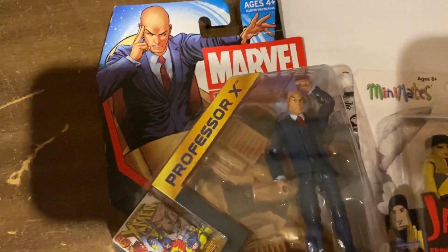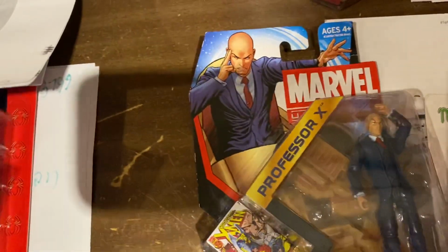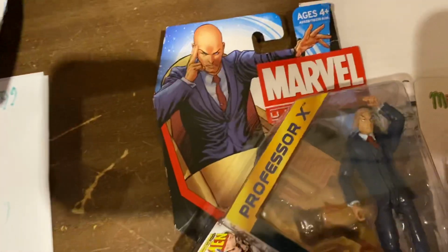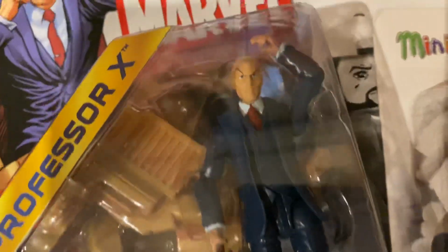Professor X. I had 2 or 3 lowballers on this one, offering me less, asking me to drop the price. I said, nah, I'm cool. I'm leaving it. Just to make a custom in a suit, this is an awesome fig. We finally got $50 for it. Bam. Let's get to Star Wars here.